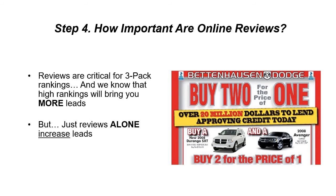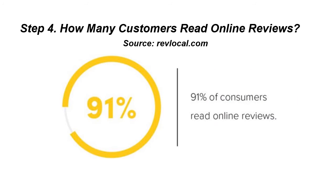How important are online reviews? It's almost like buying one car and getting another one for free, because not only does it help you to rank, but consumers are more likely to buy even at a higher price when there are more positive reviews. In other words, more reviews can mean premium pricing at times, although discretion is advised. Reviews are critical for 3-pack ranking, and reviews alone can bring in more leads and sales/revenues for you and your business. Now, if you're wondering if customers read online reviews, 91% of consumers read online reviews, an absolutely astronomical percentage. It might as well be 100% at this level.